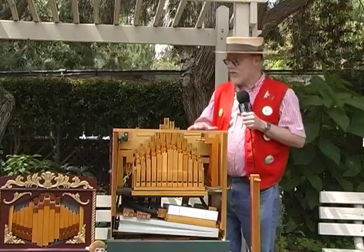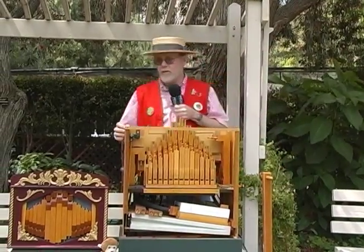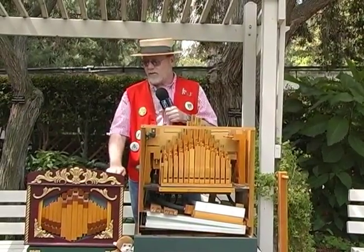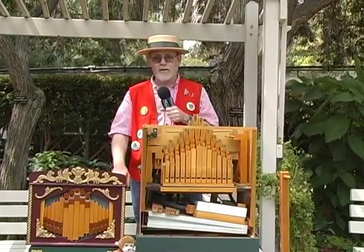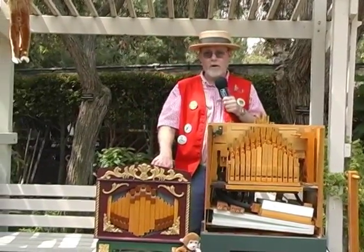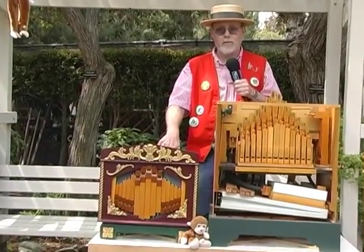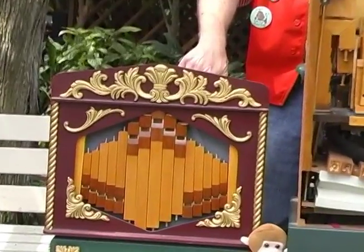I did build this myself. I built both of these myself. The smaller one took about a year, off and on. I didn't work on it continuously, but it was a fairly simple project. If you're able to do some moderate woodworking, the pipes on this one are actually made of balsa wood. So if you've made model airplanes in the past, it's very similar to that. Cut a lot of little pieces of wood, glue them together, and it's not really that hard.